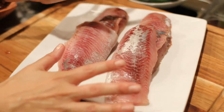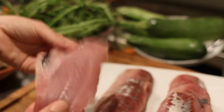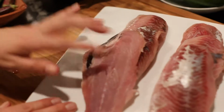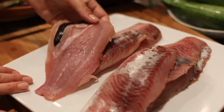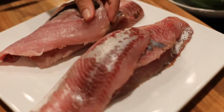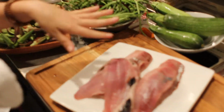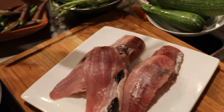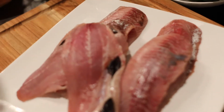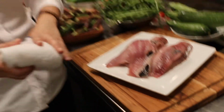This is a beautiful fish. This is striped mullet. This gorgeous fish came from Tarpon Springs, Florida, and it was caught with cast nets. And it's a real earth-friendly way of catching a fish. It's important that we're buying a fish that is bountiful, that isn't being overfished, and that is being fished in a way that's very responsible, because there's so many fish in the sea.